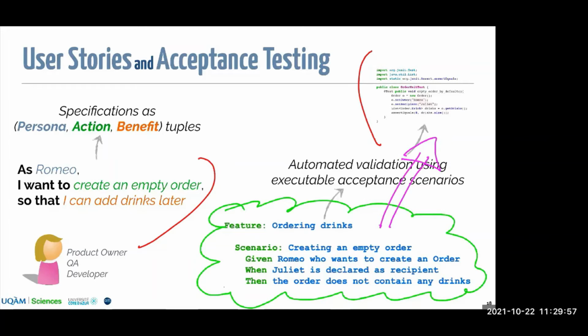And then as this is translated automatically to unit testing code, it can give you the kind of immediate feedback that you can obtain, but at a higher level of abstraction. And that's also something that we try to do in the software engineering community, finding the right abstraction to make sure that everybody is sharing the same understanding of what's happening.